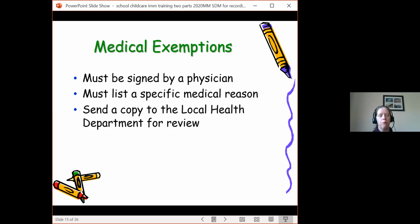Medical exemptions are much less common in Oregon. They need to be signed by a physician, list a specific medical reason, and if you get a medical exemption, send a copy of that to the local health department for review, and they will let you know whether it is a temporary or a permanent medical exemption.